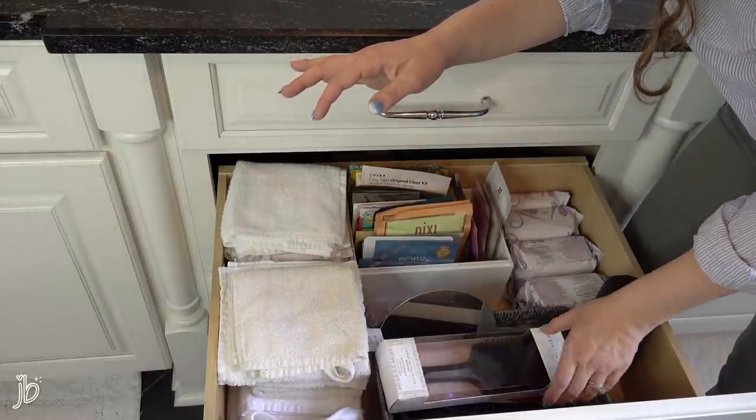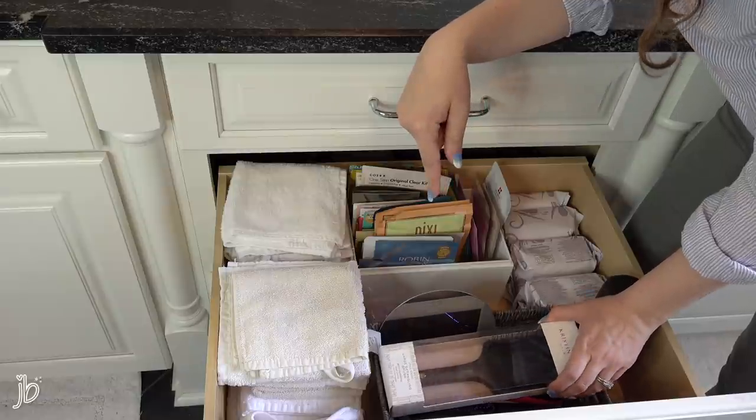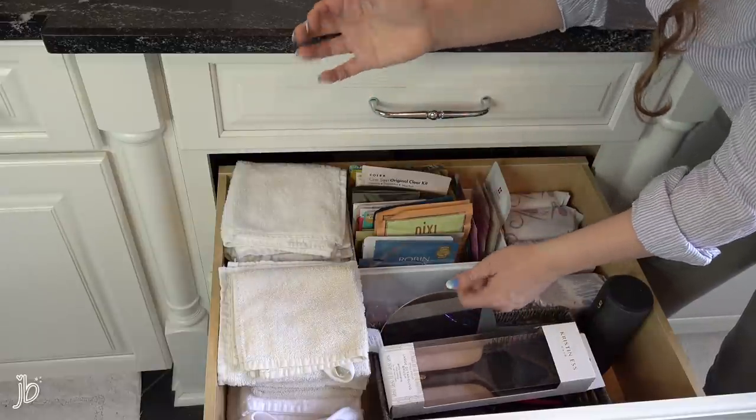I have a new brush. I'm going to try the Kristen S. Detangling Brush. I think Kathleen Lice is the one that convinced me to try that. And then I have other brushes below that have hair on them, and I don't want to show you because that grosses me out. A mirror so I can see the back of my head.